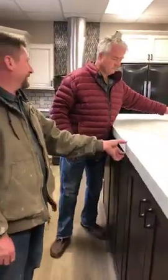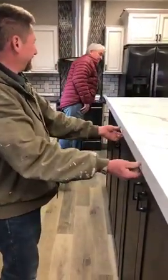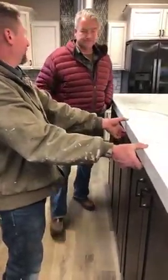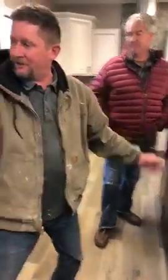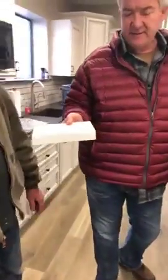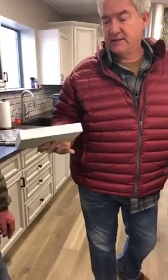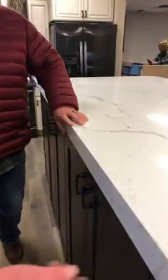Now, this is not the actual thickness of the piece. He put a lip on this edge to make it look super thick, because really it's only this thick. It's this thickness here, 3 centimeters thick, roughly 1 3/16 inches. So that's the product that comes in, but you can make it look thicker for them.